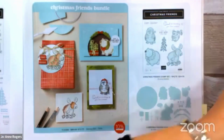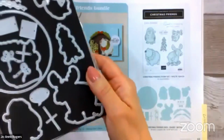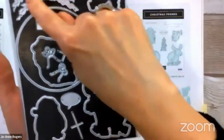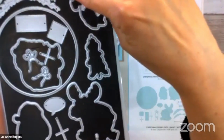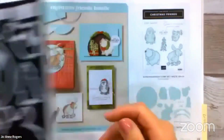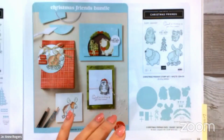So there's that. Here are the dies, Christmas Friends dies. There's a die to cut out all of the images, as well as some garland, stars, little musical notes, a bow, presents, bows. There's great things in here. Let me show you a couple samples.